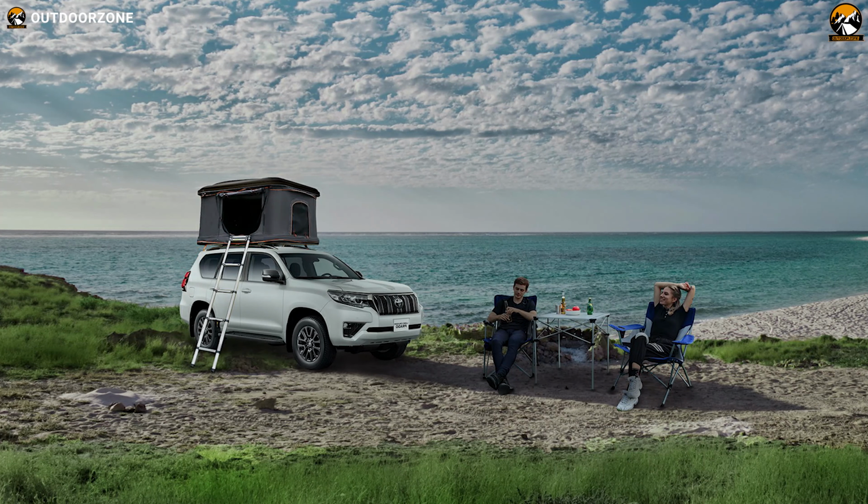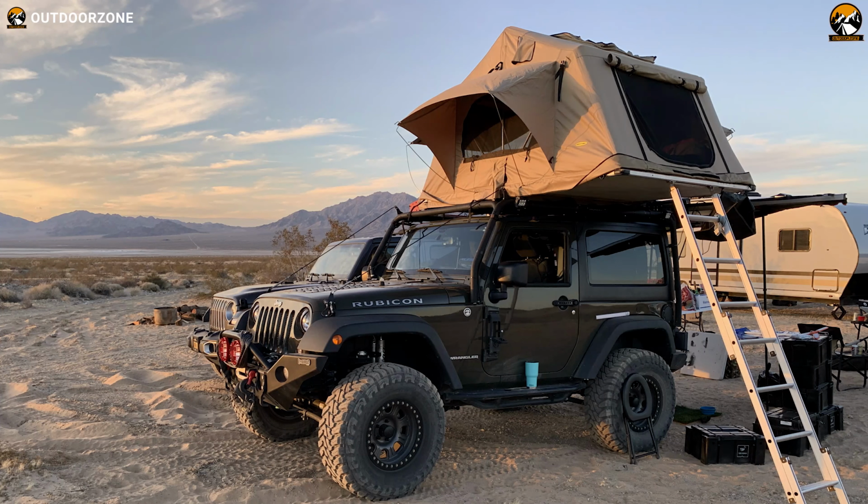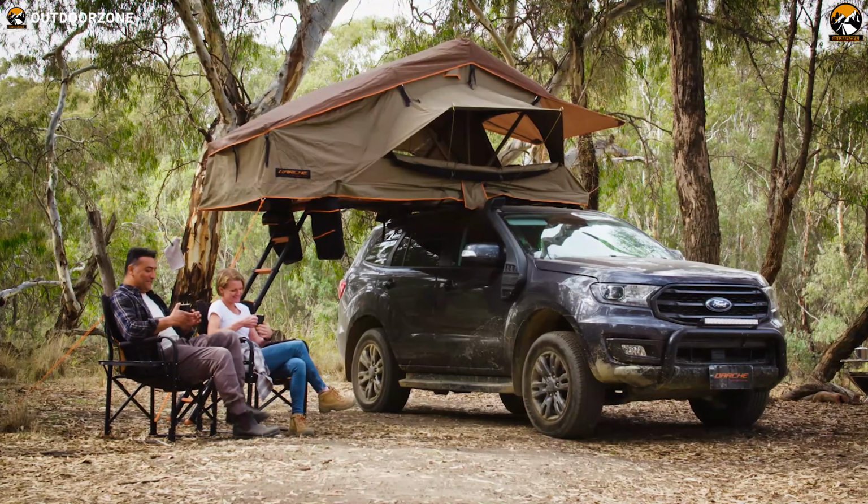In today's video, we've talked about the top 5 best rooftop tents for car camping and overlanding based on their key functionalities and performance. So, without any further ado, let's get started.